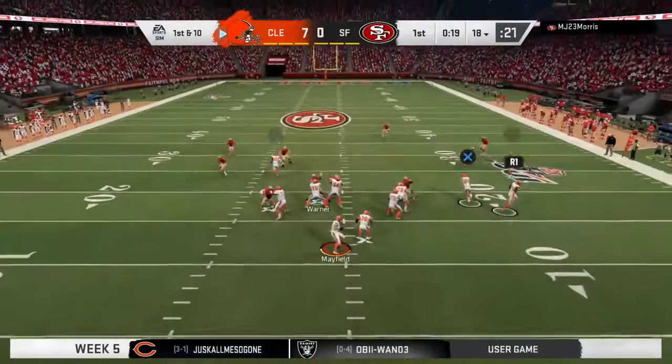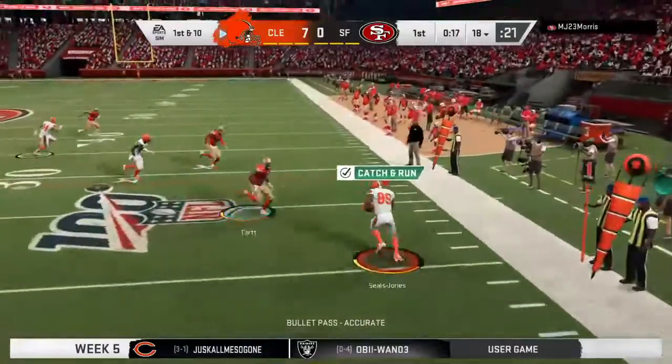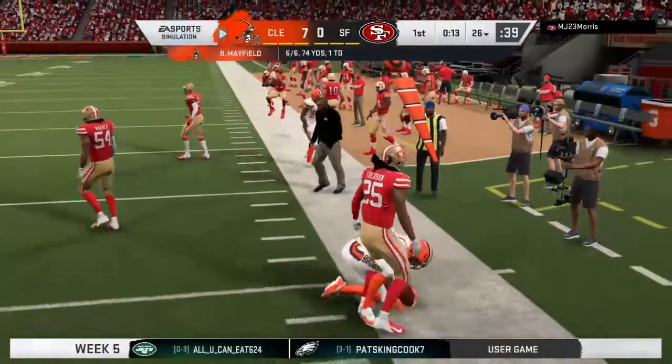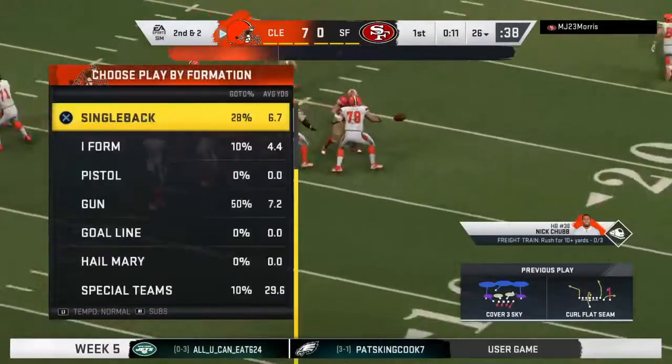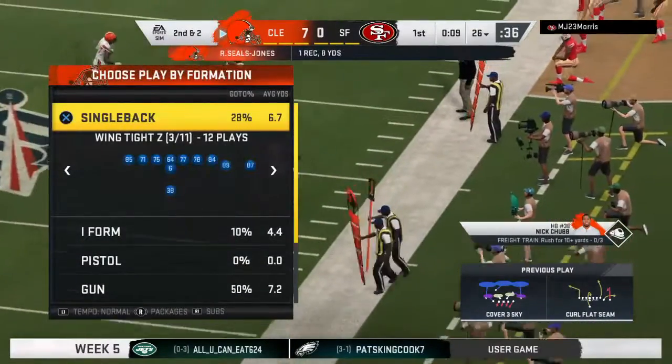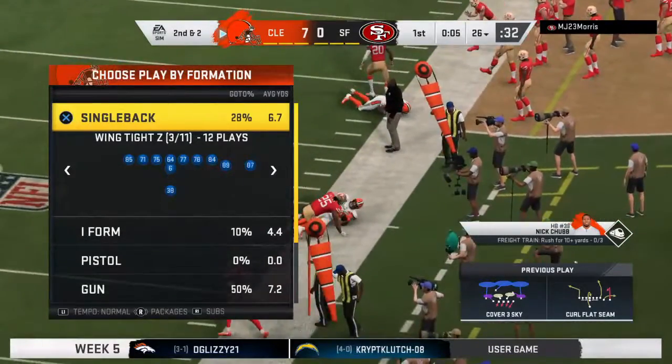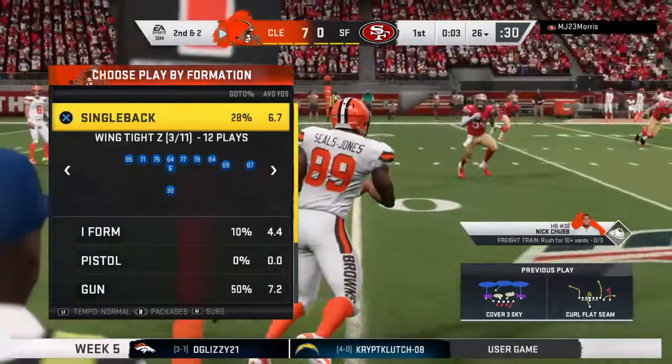Of course they would. Look, they're on the road, so getting the 7-0 lead was huge for them, right? Imagine getting up 2 touchdowns on the road, taking the crowd out of the game. It'd be ideal. A good pickup there, 8 yards on the first down completion. 2nd and 2 at the 26-yard line.